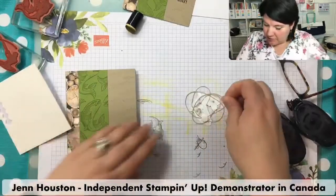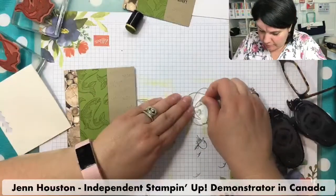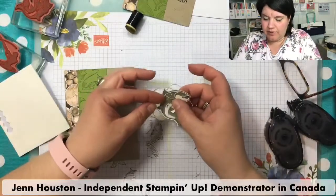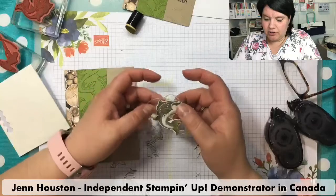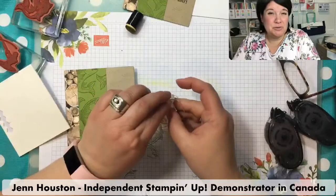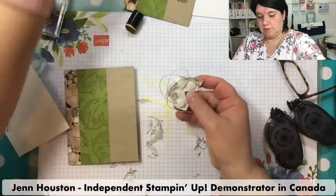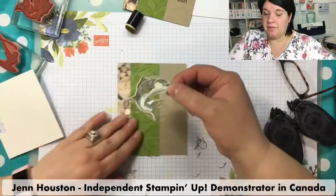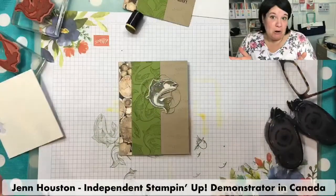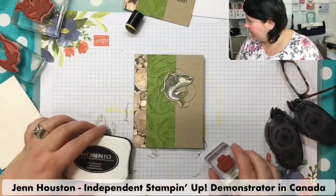Where is my dimensionals? So I'm just going to put some dimensionals, being a little bit careful about where these little pop-ups are. You don't want to put a dimensional behind it, because it will stick to it and then it won't pop up so well. So I got some linen thread. I thought, oh, maybe he looks like he's caught in the fishing line.